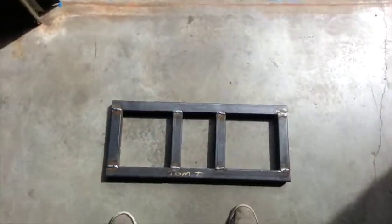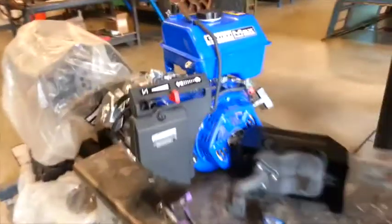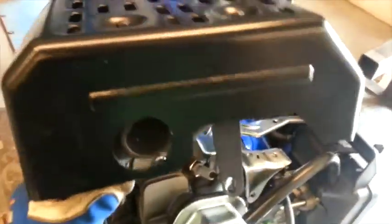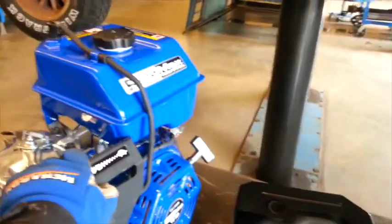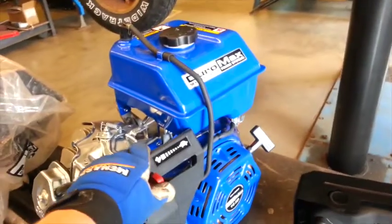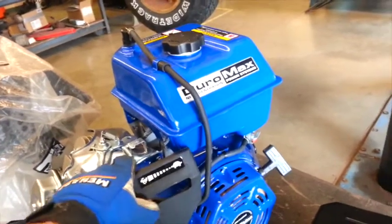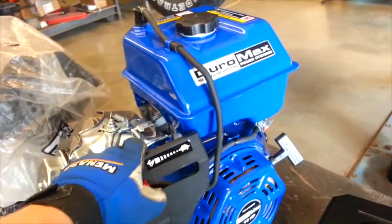So this is my motor mount for that motor over here. This is a 16 horse motor, and right now I'm working on getting a new exhaust manifold because this sits here and my head is going to be right where that exhaust is. So I'm working on that. There's another Kawasaki motor that I got for Christmas for the same project, and turns out parts are impossible to find, and it was missing some fairly important parts. So I bought this.